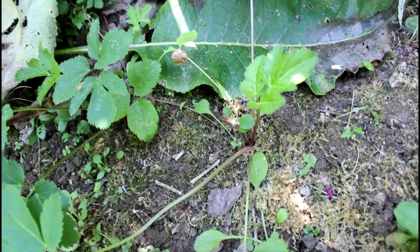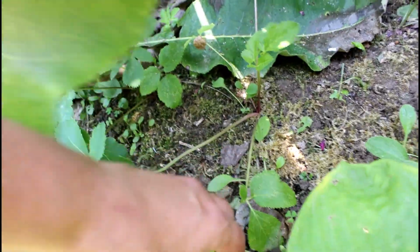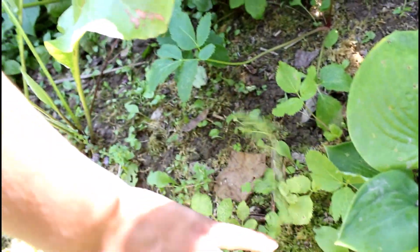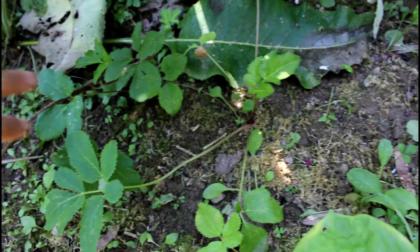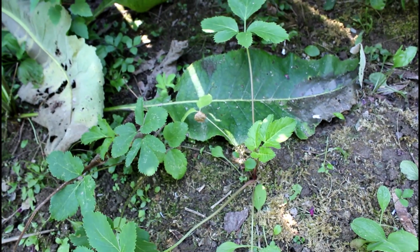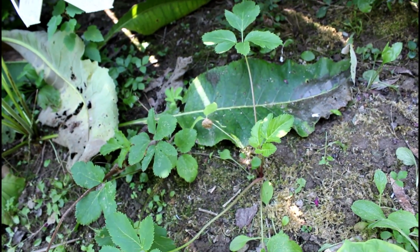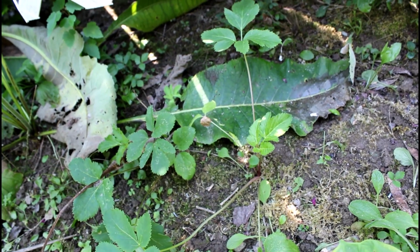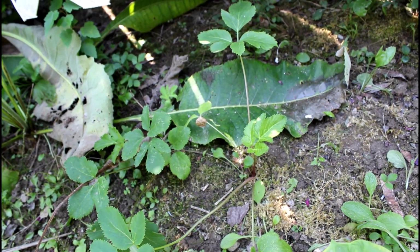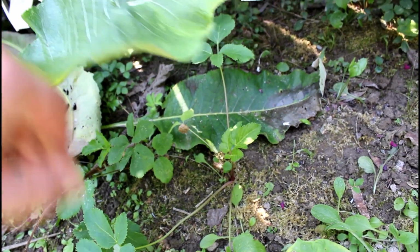But this is actually what I'm most excited about. Look at that. There's 1, 2, 3, 4, 5 little baby Angelicas. So now this is not the Angelica Archangelica. This is the American native Angelica, which is, well, one of them anyway. This is the Angelica Atropurpurea, which is also called purple stemmed Angelica. So very, very similar plant though.